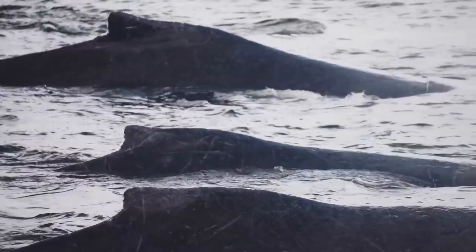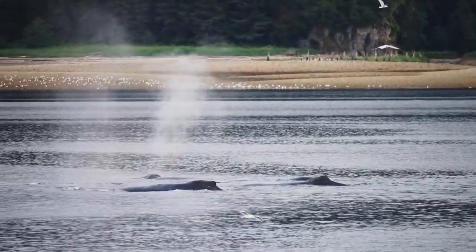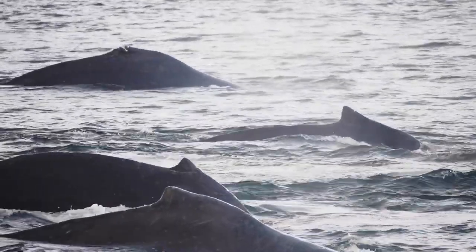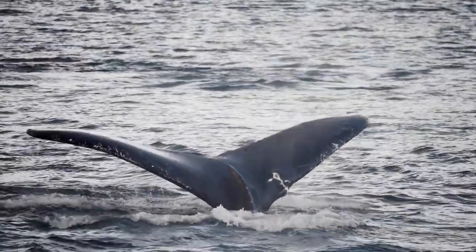After they do the bubble netting, they're all breathing at the surface. They're recharging their oxygen. Then they need to go back down deep. They want to get back down below the fish. So they lift that tail high, and that's signaling a deeper dive, and down they go.